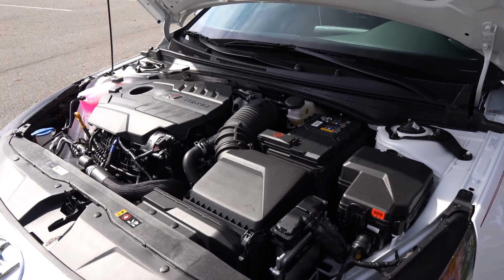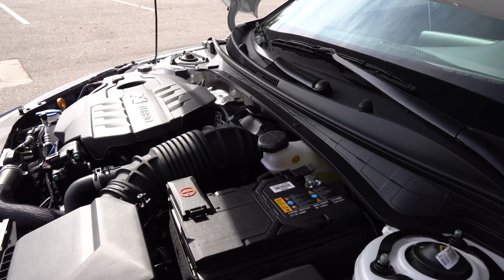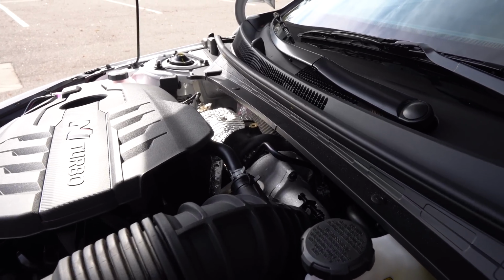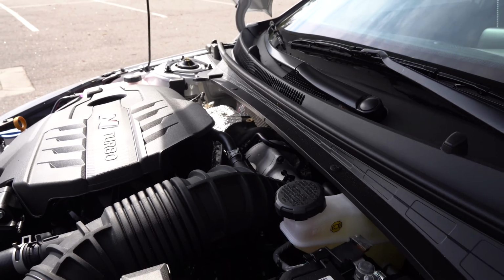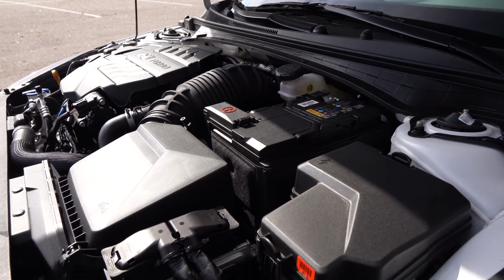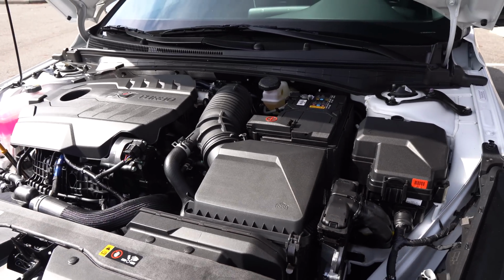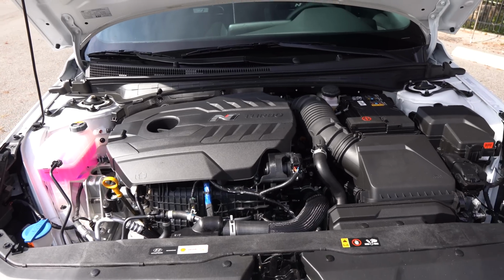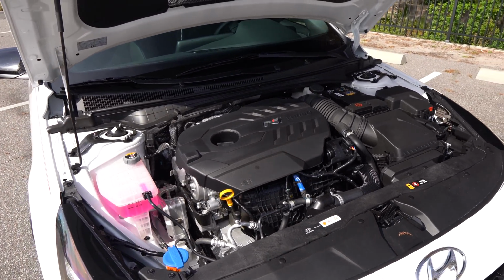Now, the one thing to get out of the way is that with the Elantra N, if you don't want to row through your own gears like Robert does, you don't have to, because you could get a 6-speed manual or an 8-speed DCT. On the GR Corolla, you cannot get an automatic transmission. Just something to be aware of. 0 to 60 in this car, if you know how to dance on your twinkle toes, is 5 seconds flat. Top speed is 155 miles per hour. MPGs, 20 in the city, 30 on the highway.